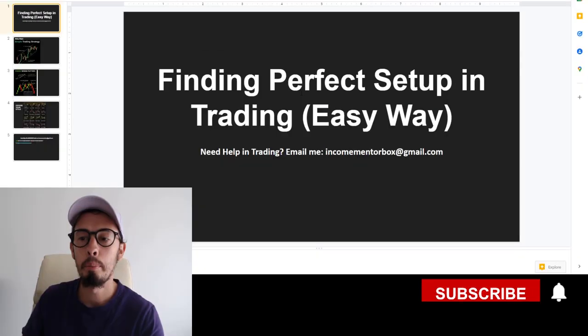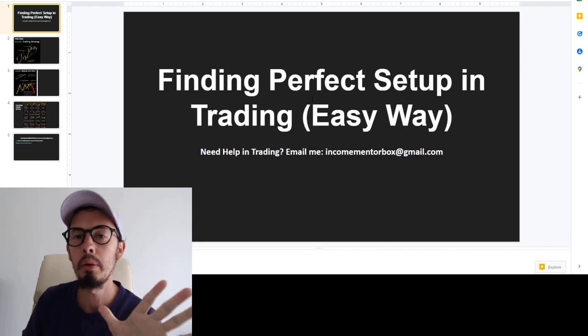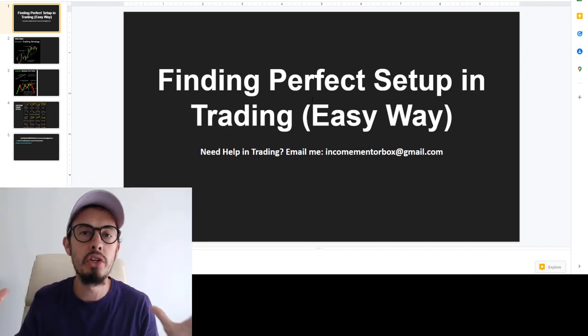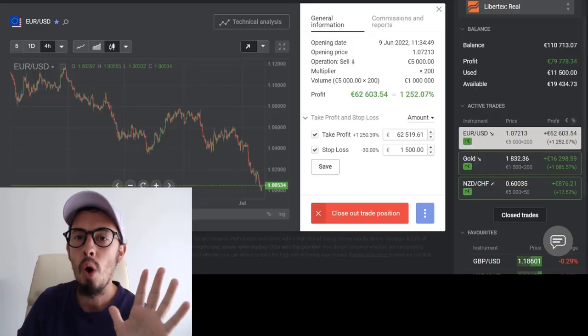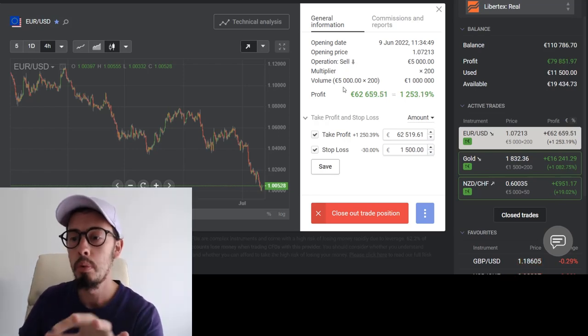How to find the perfect trading setup fast. This is the big thing, because so many people are looking at different trading strategies, different trading approaches. Stop right there. It's quality over quantity. And this is one of the trades I showed you before.